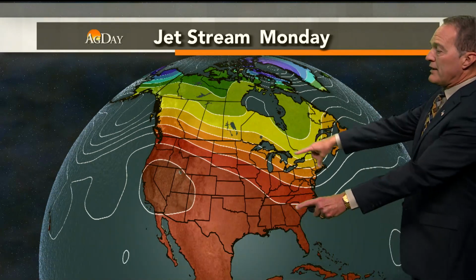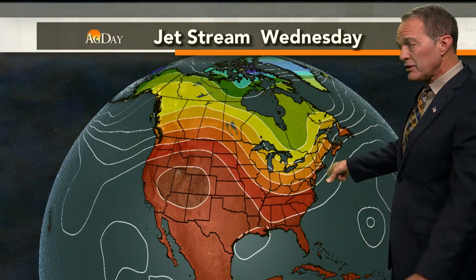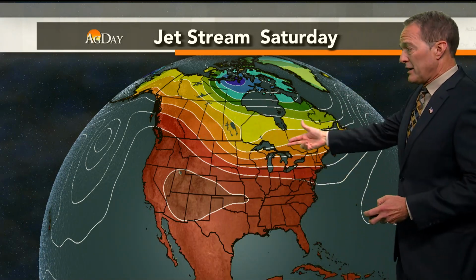Jet stream, we have a trough in the Great Lakes. Another one dives in for the middle of the week. That's going to be some pretty cool air, hot out west. And it looks like that ridge kind of gets cut down a little bit and then pops back up along the west coast by next Saturday. And we'll see another trough digging into the northern plains and the Great Lakes and more energy after that.